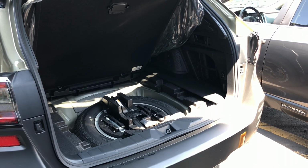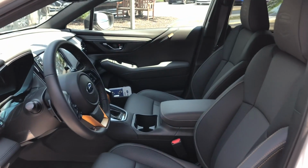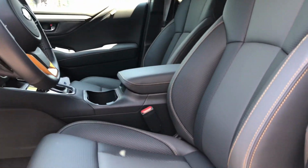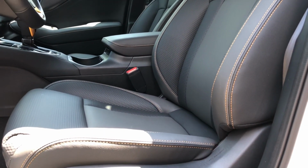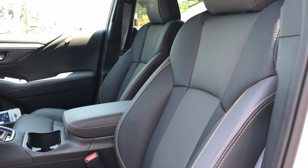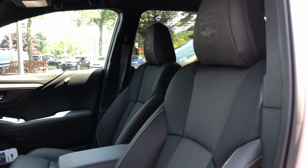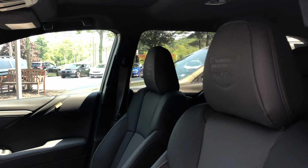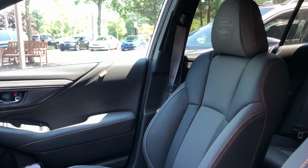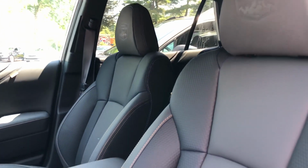And doesn't matter which one you choose, you get it both ways. Looking now at the Wilderness, a similarity between the Onyx and the Wilderness is this Subaru StarTex interior. It's animal friendly, so it's synthetic, not made out of any skin, but it actually has a pretty similar texture to leather, but it really has the advantages of a synthetic material in terms of durability and waterproofness, while maintaining that sort of upscale appearance that you associate with leather. It's got a nice soft touch on it.